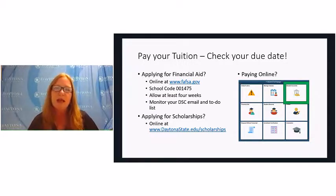And if you're paying online, you can also do that through your student portal. You'll see the student accounts tab or tile. And you can also call us. They can take payments by phone.